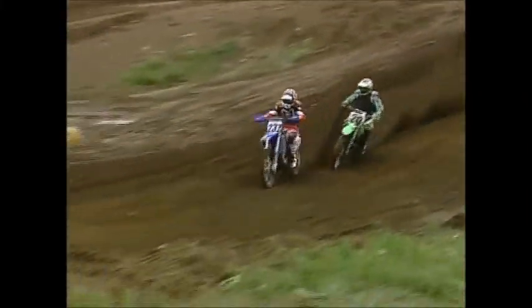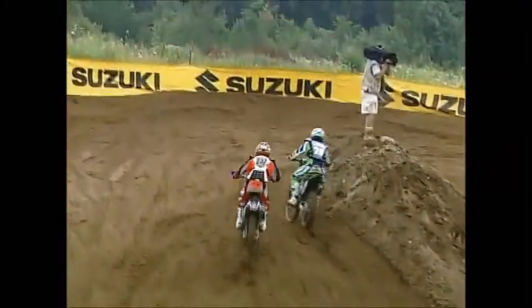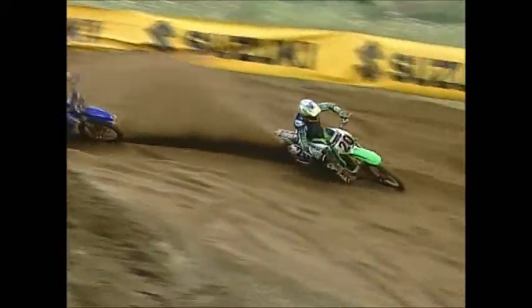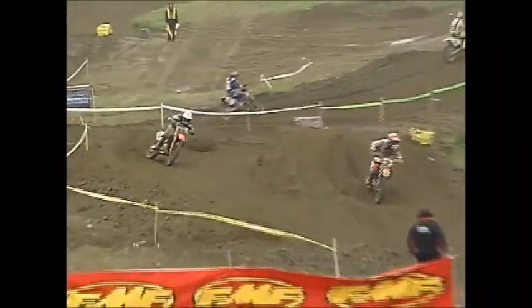Darcy Lange now, he's putting the heat on Stevenson. He's got the inside line coming up into the big sand wash. He's off to the right. I think he's going to take it. He does. Gets through cleanly and just opens up on that lime green KX250. I love the way that Darcy Lange stayed on the gas and made his way into that corner. That's what it was all about.